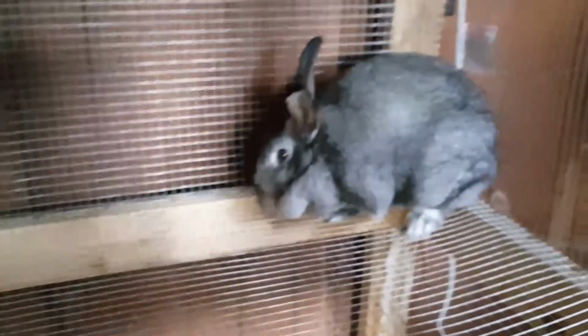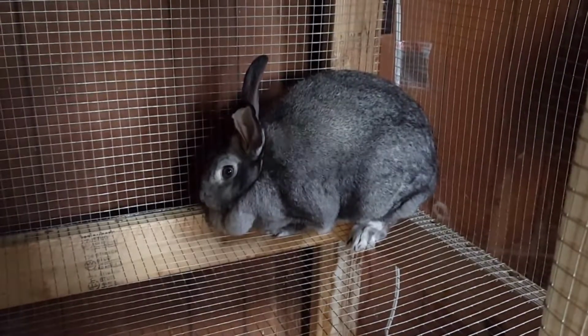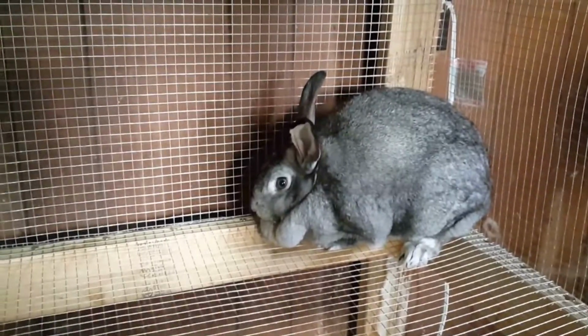Now this is Scamper. She's our pretty little gray New Zealand doe. Now Scamper, her first batch didn't make it this year. Yep, there, she stomps her foot. She's a little belligerent some days. Her first batch didn't do so well.